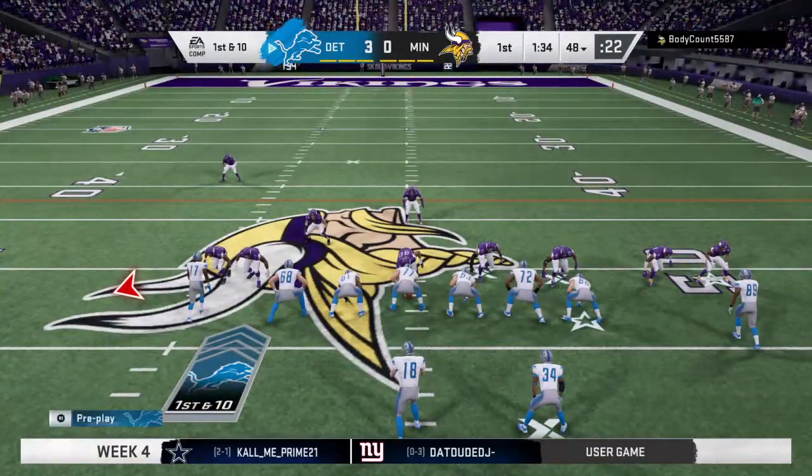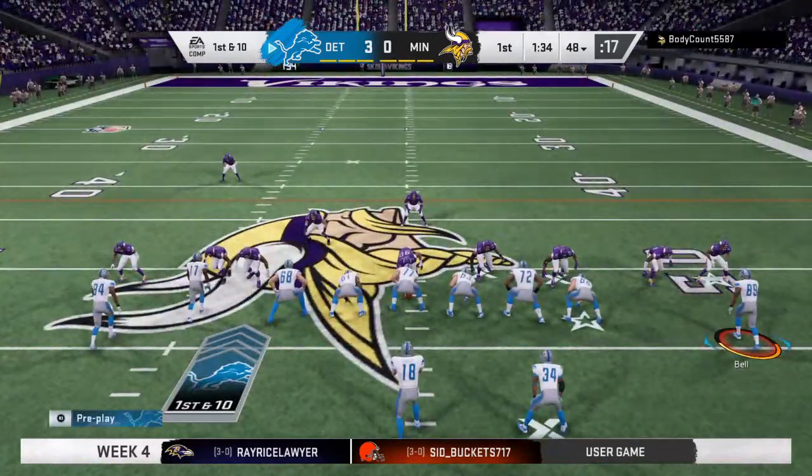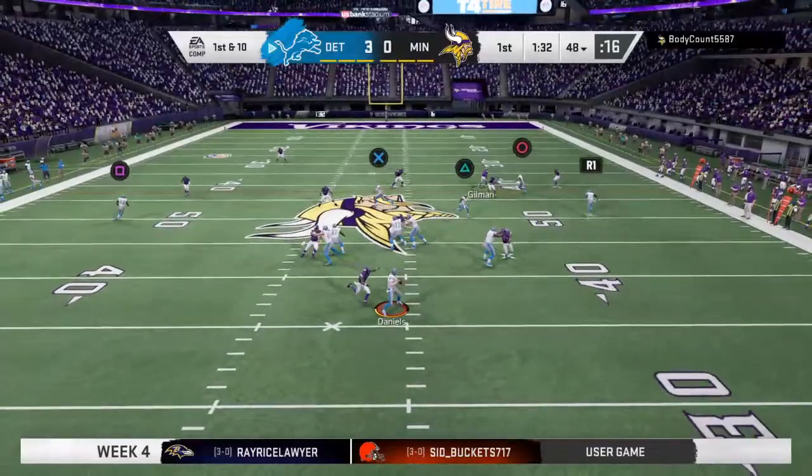54 is Mike. Go. Check. Watch 54. Get that quarterback, D-line. Get that quarterback. Look at me. Zipper.